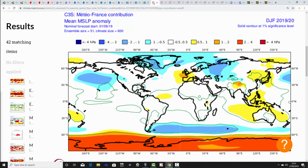Moving on to the Copernicus products, so starting with mean sea level pressure anomalies from Meteo France. This is how Meteo France is forecasting the winter of 2019-2020 from a mean sea level pressure anomaly perspective.